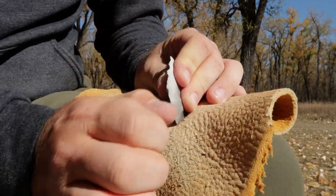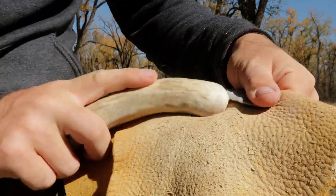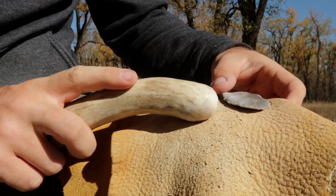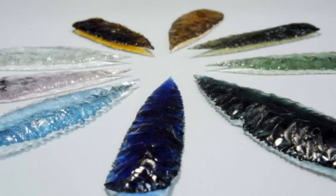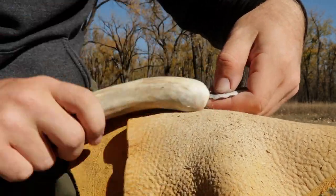Kimberley points were manufactured from chert, quartzite, crystal quartz, silcrete, agate, jasper, and glass. Glass used for making Kimberley points was usually bottle glass, but flat glass and telegraph insulators were also used. I'm using Georgetown flint from Texas for making my Kimberley point.